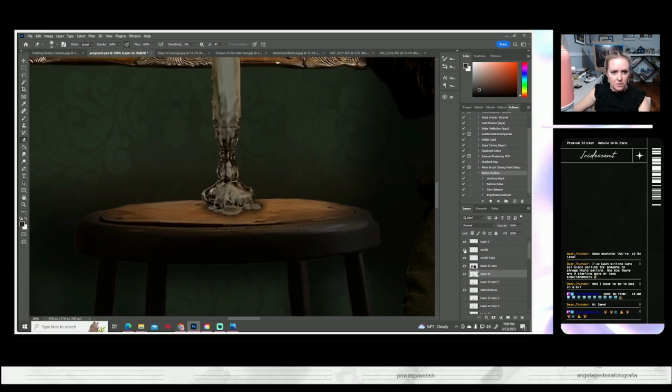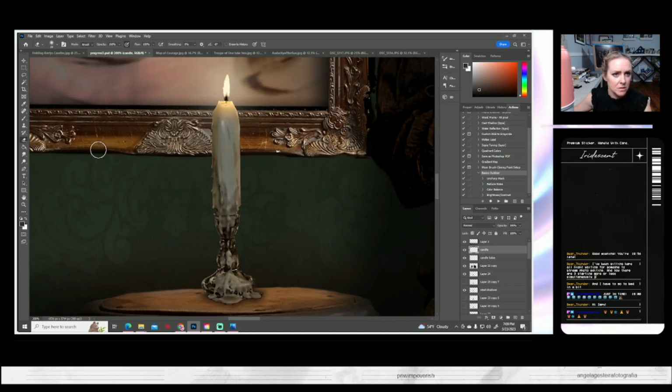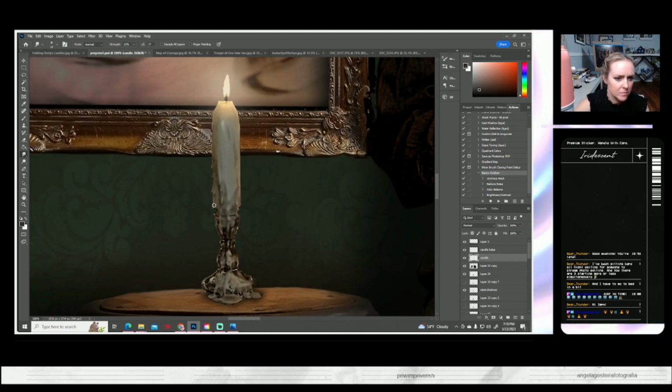So this candle definitely needs some work because it's so much brighter than the others. That's why it was on the wrong side of the little candle halos. Just want to take kind of that hard edge off.